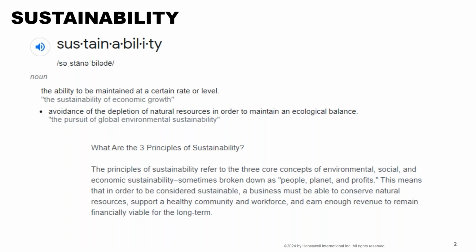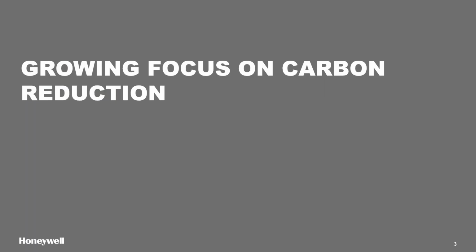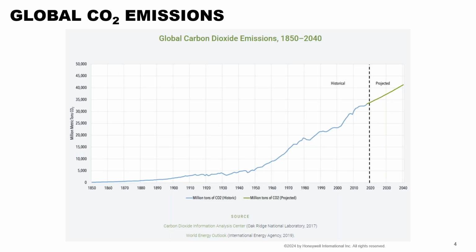So in this broader view, a business is considered sustainable if it can conserve natural resources, support a healthy community and workforce, and also, and very important, earn enough revenue to remain viable for the long term. So with that, there's growing focus on carbon reduction as it relates to sustainability, the environmental aspect of sustainability.